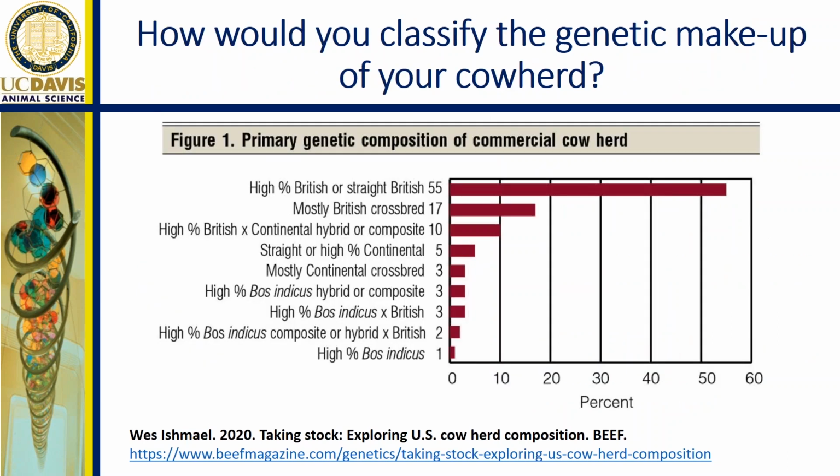And so the first question that was asked was, how would you classify the genetic makeup of your cow herd? And we can see here that the majority answered that they had a high percentage of straight British or high percentage British, with the next most common category here being mostly British crossbred. And jointly, those two basically are 72% of the respondents. And that certainly gels with what I see looking around the country, as there's a very high proportion of straight breeding going on.